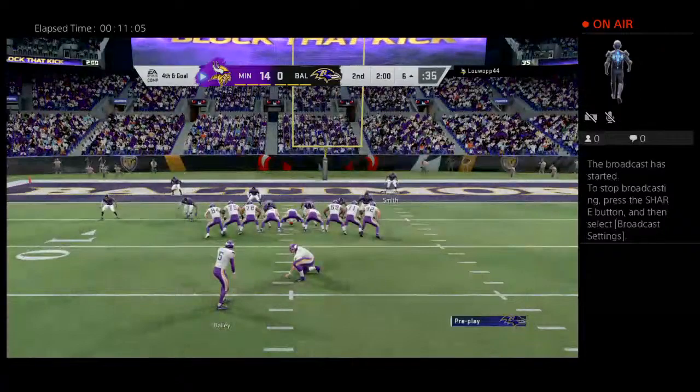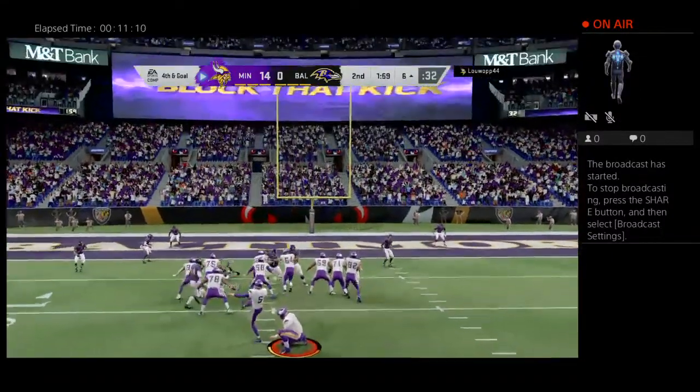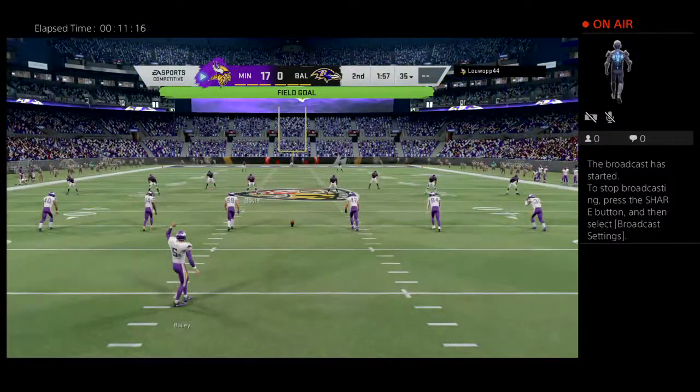It's 14-0. A reminder that when halftime rolls around, Jonathan Coachman will have all the highlights and analysis of this first half of play from our studios in Orlando.